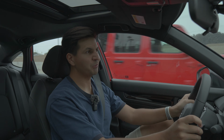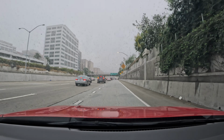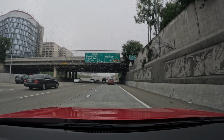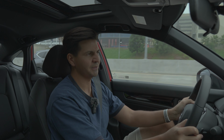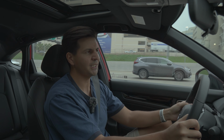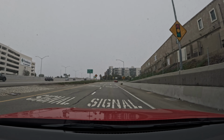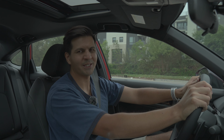Now, because this is a hybrid, to make it a little more engaging, this car comes with paddle shifters, and the paddle shifters are for regenerative braking only. The left side increases the regenerative braking and the right side decreases it. Now, in the Honda Accord, I was using the paddles all the time. It's kind of fun just to be able to rely on the regenerative braking alone to bring the car to a stop. But in the Civic, the regenerative braking hardly does anything. It's kind of like if you're just lightly tapping the brakes.